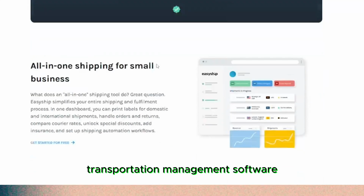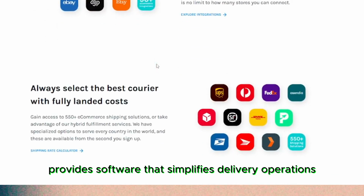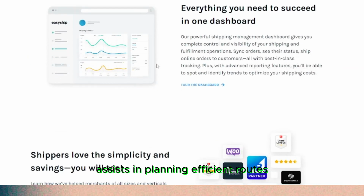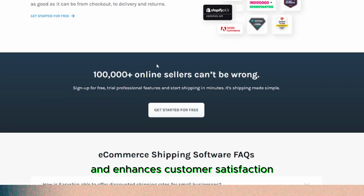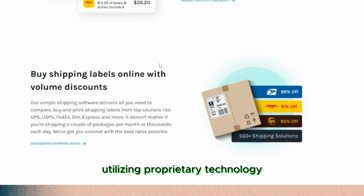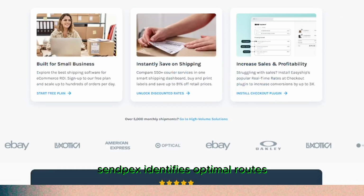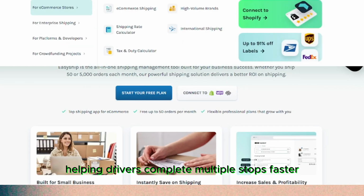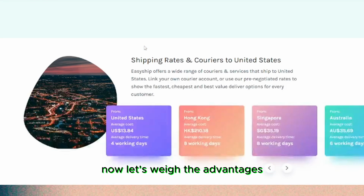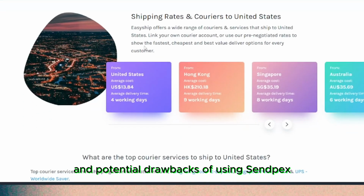Transportation management software. Senpex provides software that simplifies delivery operations, assists in planning efficient routes, and enhances customer satisfaction with swift deliveries. Multi-routes optimization. Utilizing proprietary technology, Senpex identifies optimal routes, helping drivers complete multiple stops faster, saving both time and delivery fees. Now let's weigh the advantages and potential drawbacks of using Senpex.